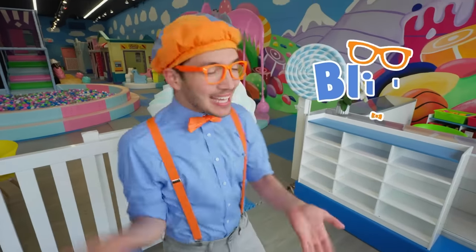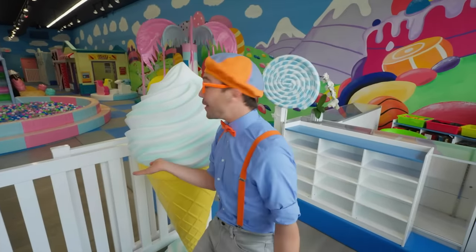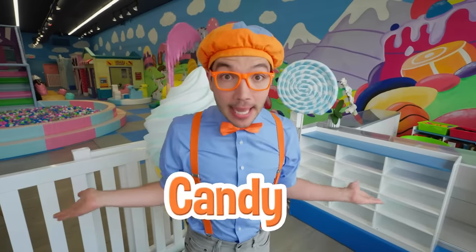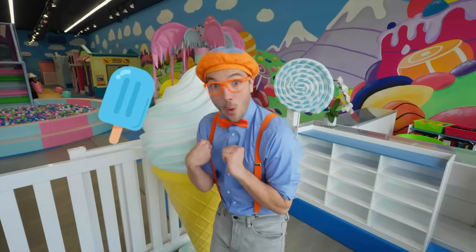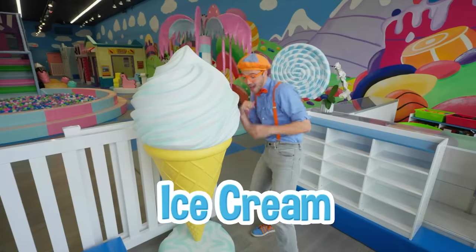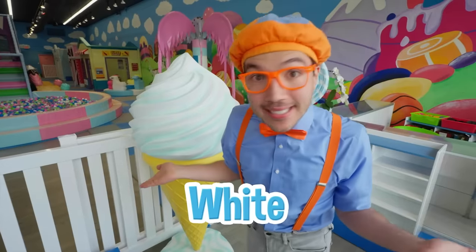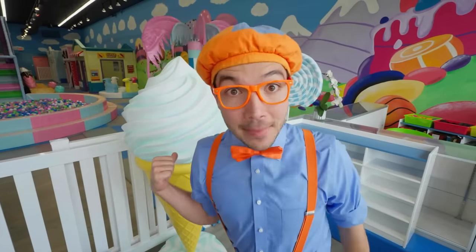Hey! It's me, Blippi! And today, we're here at Candyland Indoor Playground in Sherman Oaks, California! Oh, and look at this place! It's so colorful and filled with candy! Yeah! Like gumdrops and lollipops! Whoa! And ice cream! Yeah! Woo! This ice cream is the color white and the color green. Oh, I bet it's mint flavored.